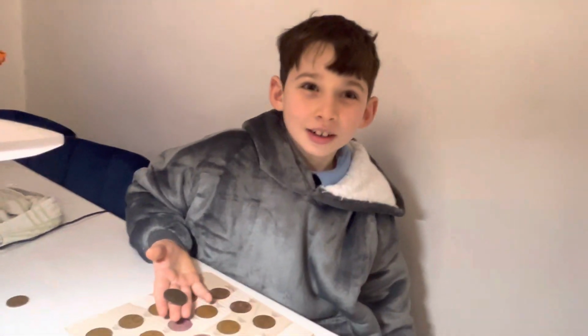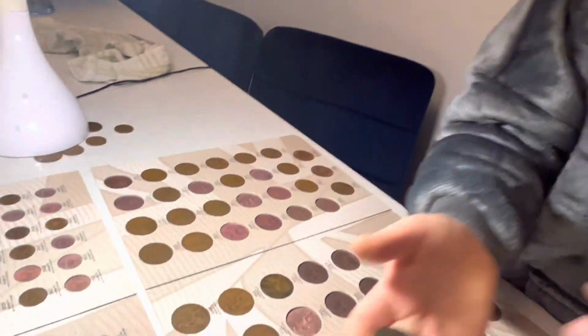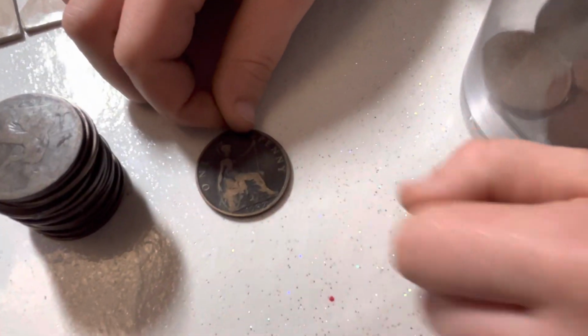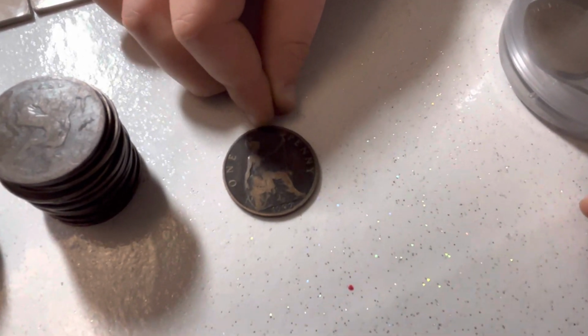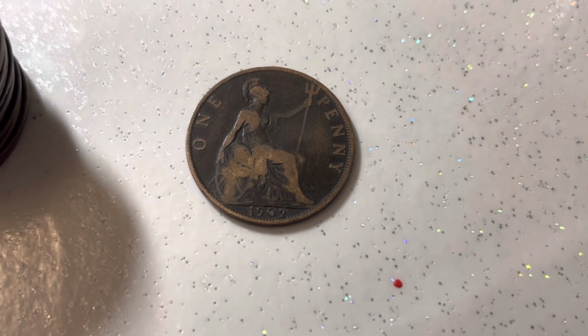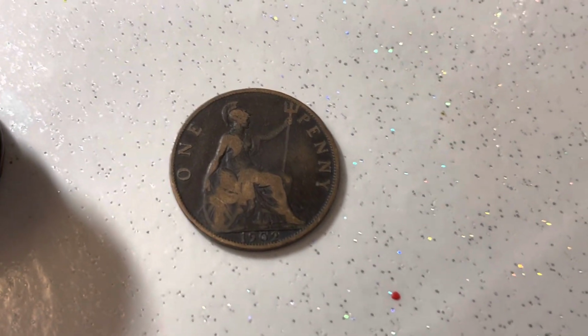Yes. Why are you excited? It's a low tide and they are super rare. I don't think they're super rare. I'm definitely gonna put that somewhere safe. And I will look it up in the Spink book while you can see a bit of focus on it. Okay.